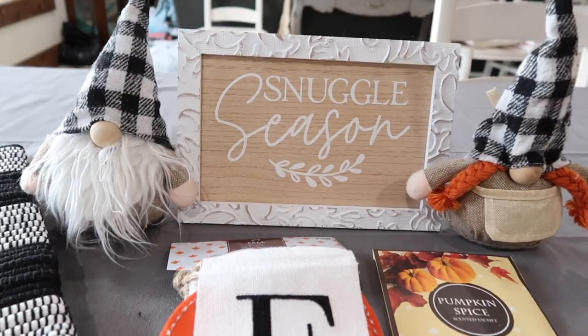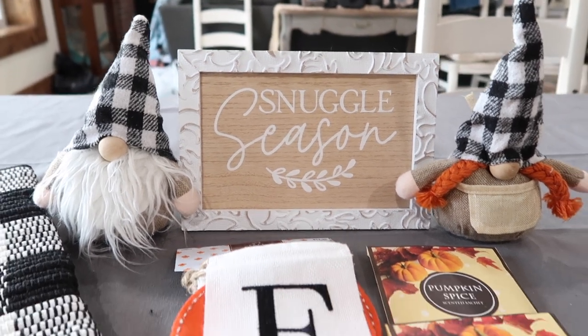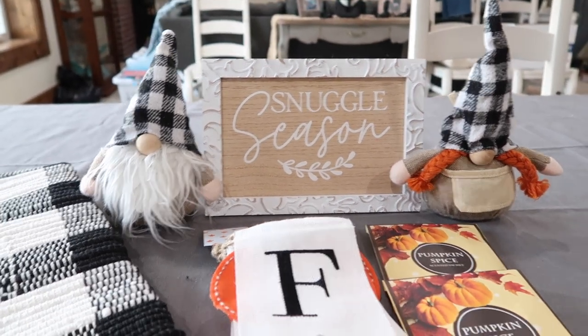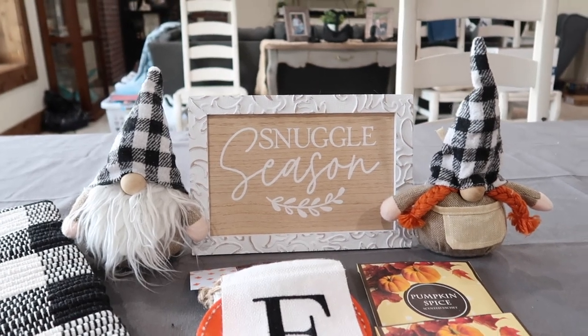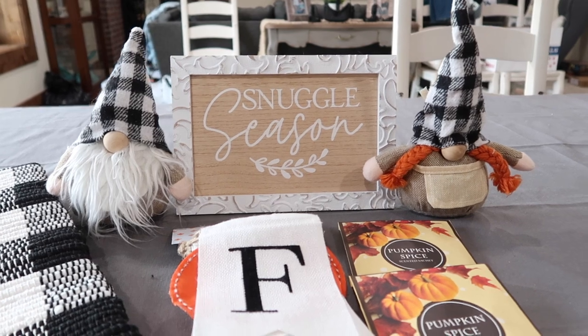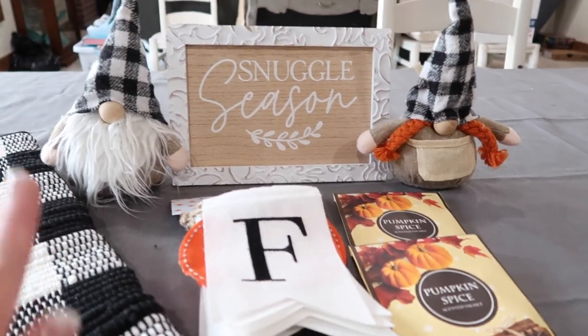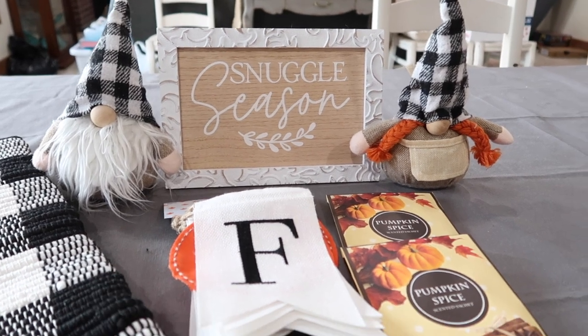All right, here's my little haul from Hobby Lobby. I mean, I could not help myself. I am a snuggler. I snuggle with my kids. I'm always like, you want to snuggle? Oh, I had to get that. And the gnomes, Shaylee did not appreciate them. No, she says they're evil. I think they're so cute. And so I grabbed one of each of them.